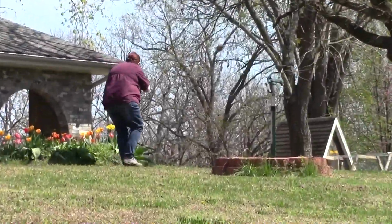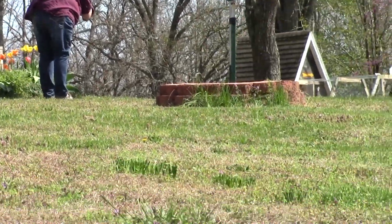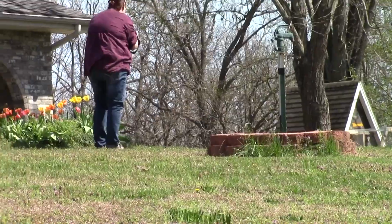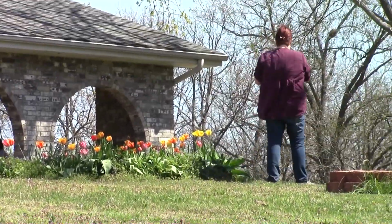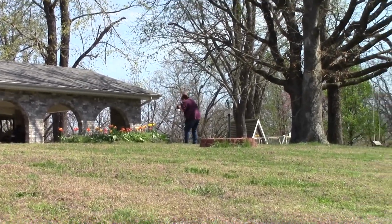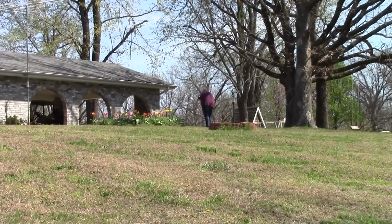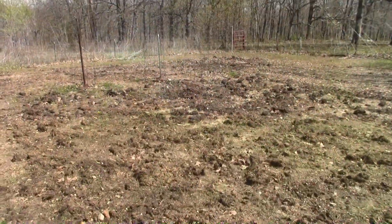So we're just kind of out here enjoying the warm day. It's about 62 degrees, so it's pretty cool, but it's really comfortable. So it's about the perfect day. So they're up there, she's up there taking pictures of flowers, and the kids are running around. So we'll hang out here for a little bit until before we go over to the property.